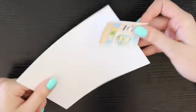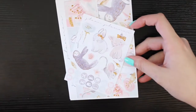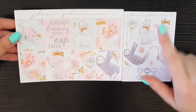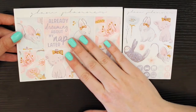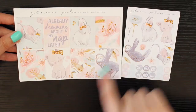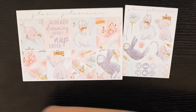This was so cute. I saw this and I knew immediately I needed it. I just think it's so cute. My one gripe is that the deco is the exact same as what the full square boxes are. So usually I end up putting my deco on top of my full square boxes, but if the design is exactly the same as the full square boxes, I don't really know how I'm gonna use the deco.